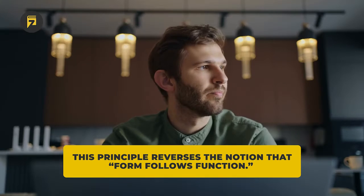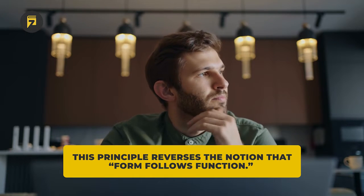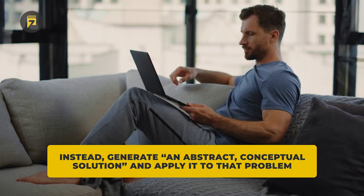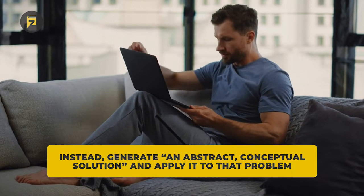The second idea is function follows form. This principle reverses the notion that form follows function. When encountering a problem, people generally begin with a specific concrete issue at hand and seek a solution for it. Instead, generate an abstract, conceptual solution and apply it to that problem.